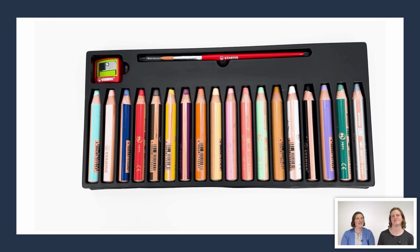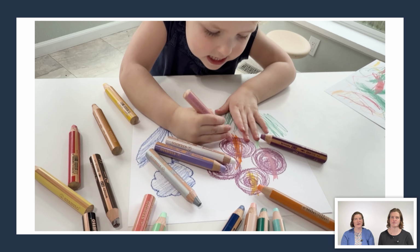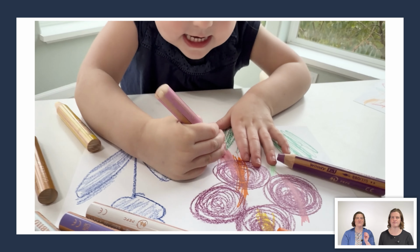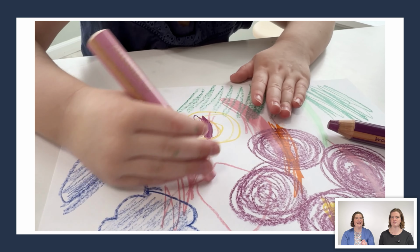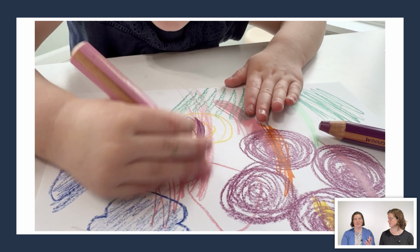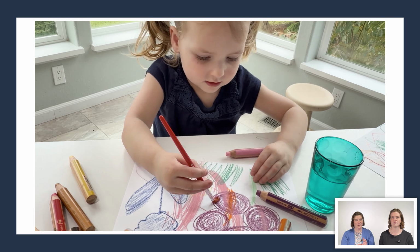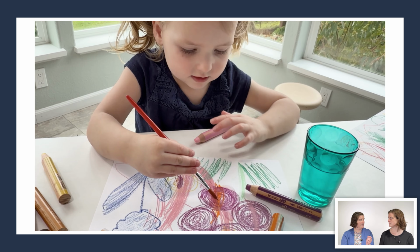Okay, now let's take a look at art. So the first component is the Stabilo Woody 3-in-1 pencils, and these are just the best pencil for pre-K that we have ever found. It is part crayon, part color pencil, part watercolor. It glides on. It is vibrant, creamy. It works on paper, it works on glass, cardboard, plastic. So it's really a phenomenal pencil, and it's thick, durable.